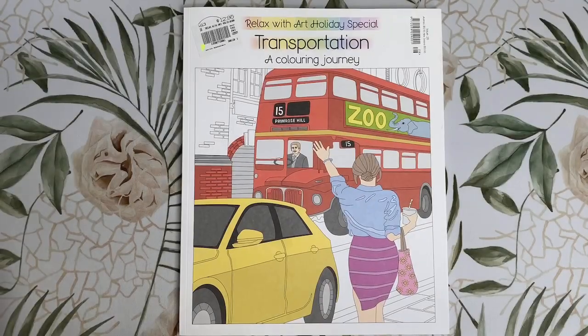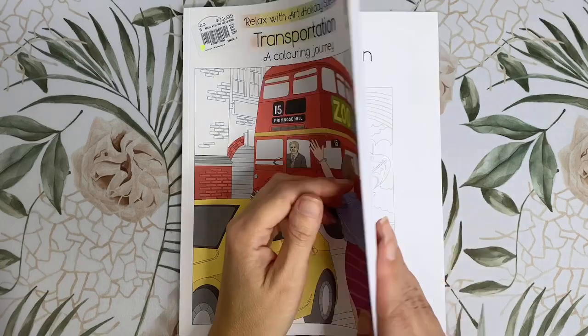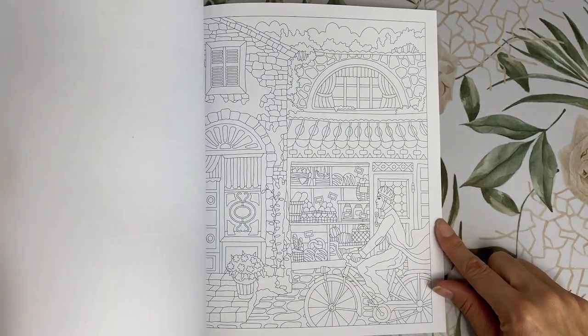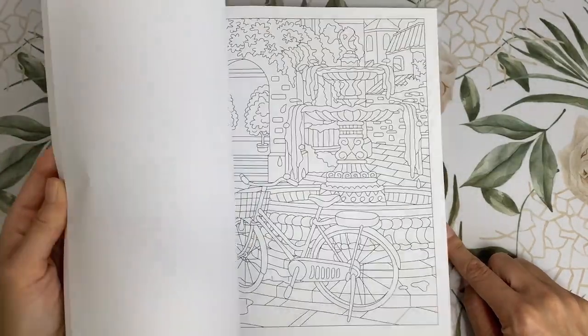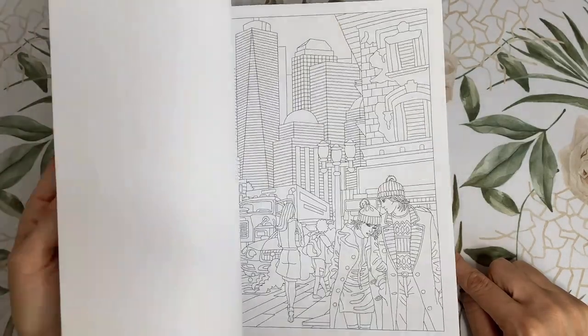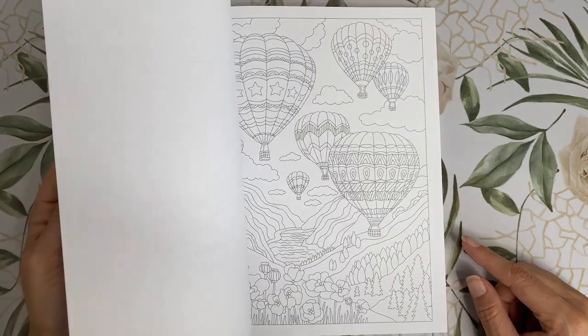The next one is also a Relax With Art Holiday Special. This is Transportation, A Colouring Journey. Again, not coloured in it yet, but look at these pages. Some of these illustrations are really pretty, and like I said, I picked it up from my local newsagents.